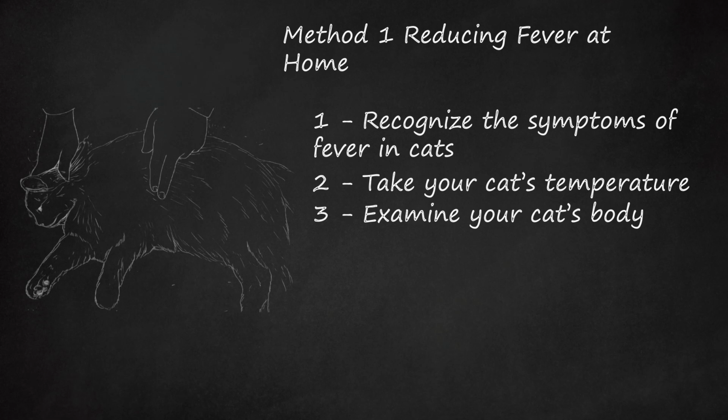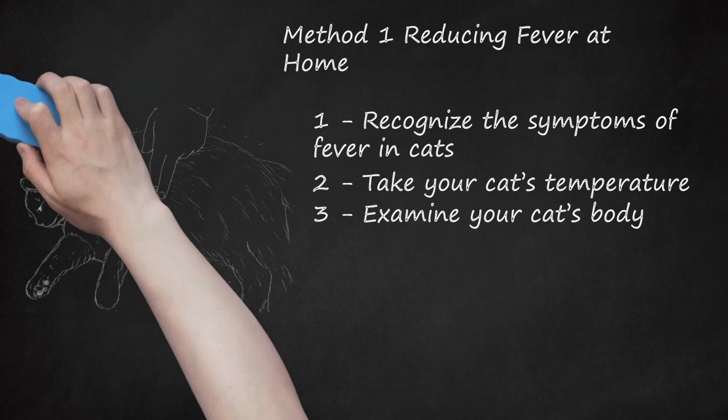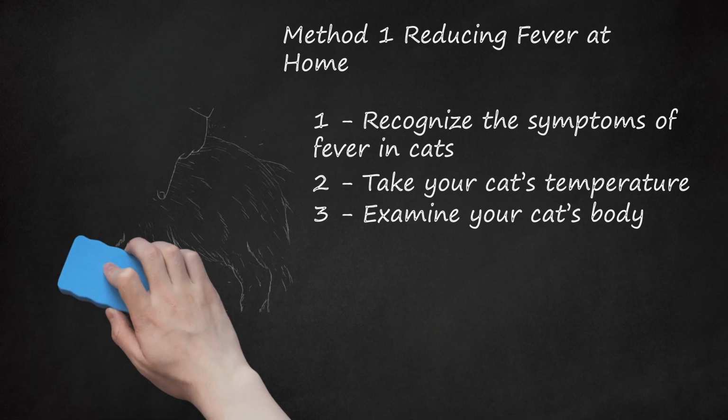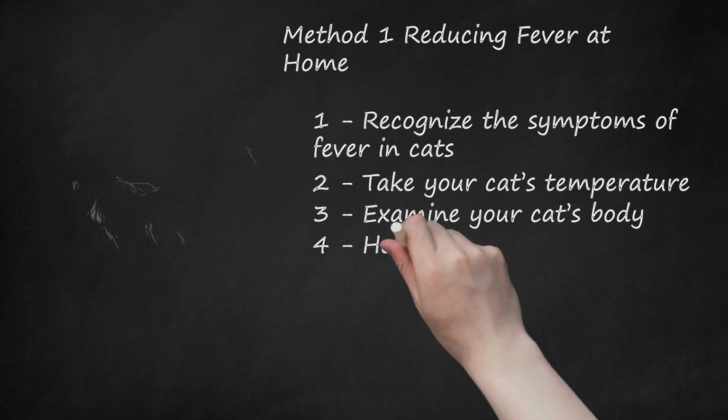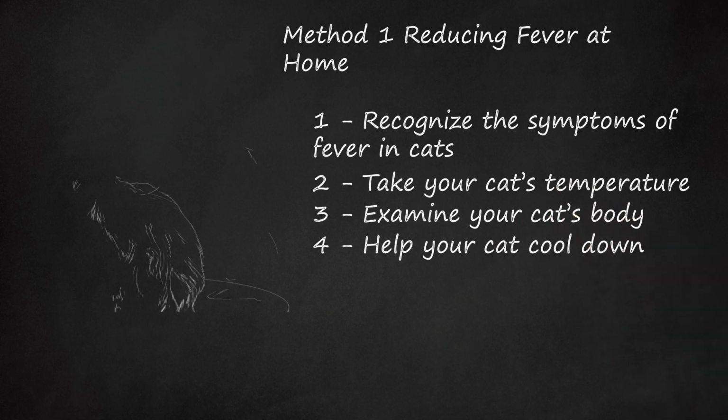If you do not notice any of these symptoms, the fever is likely a normal immune response. If possible, get your cat examined by a vet who will try to identify the source of the infection. Follow the steps below as directed unless your cat's fever has been present for over 24 hours. If your cat has had a fever for more than 24 hours, seek veterinary advice and treatment as soon as possible.